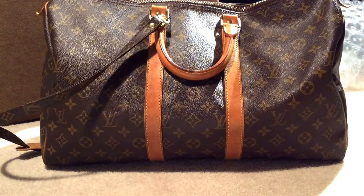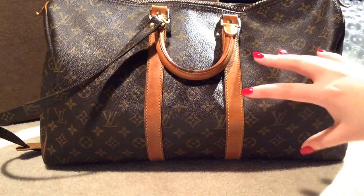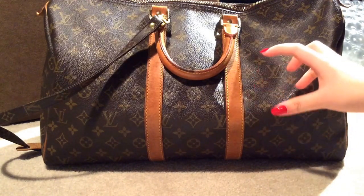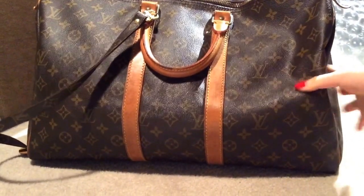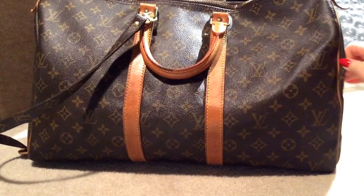I actually prefer the Keepalls to be with this used pre-loved look because it just defines Louis Vuitton. Because when you think of Louis Vuitton, you think of the old heritage, the history behind it, and the time that Louis Vuitton was created in. So, you know, this type of look was really in, and I just love this vintage look it has with the caramelized, wrinkled vachetta, and also the slouchiness of the canvas. But that's only because it's been in storage for a long time.